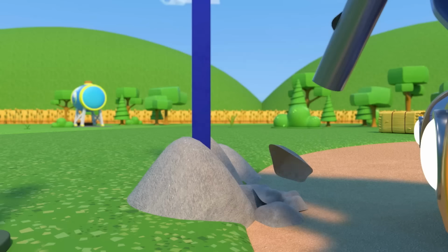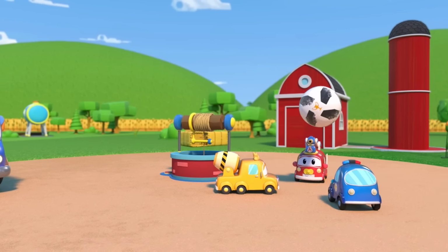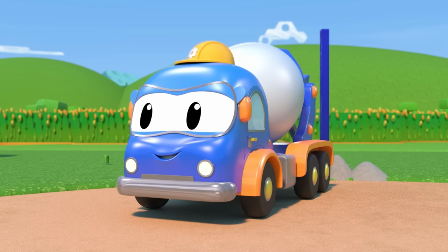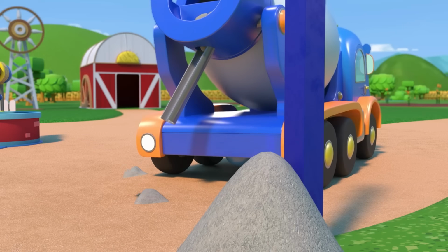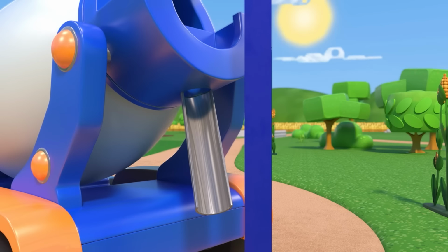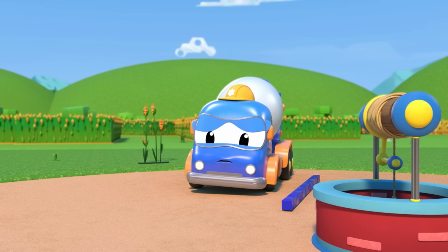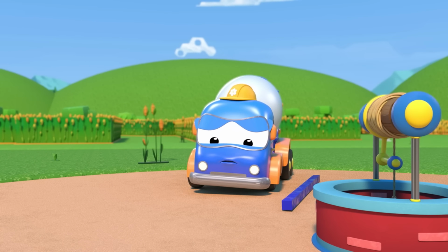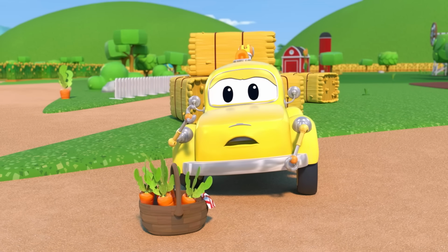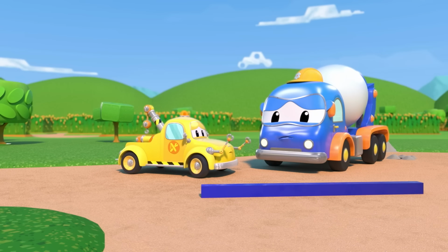Hey, Skylar, are you making the baby's volleyball court? Don't get distracted. Whoa! You missed the hole. Watch out for the pole. Ouch. That must have hurt. Hey, Tom. Skylar is hurt. Can you fix her in your garage?